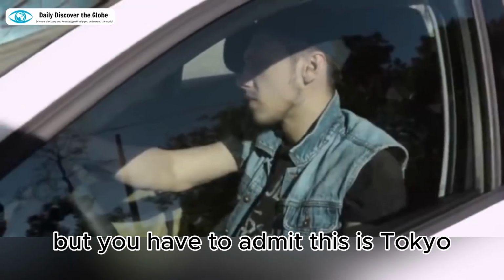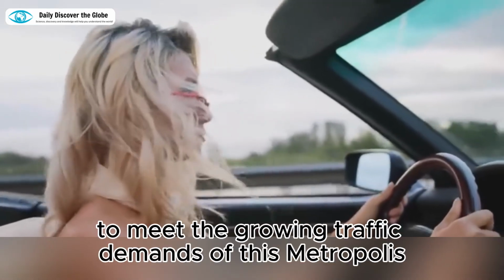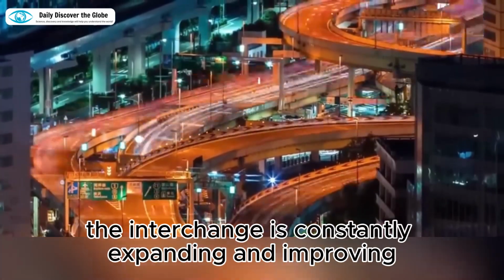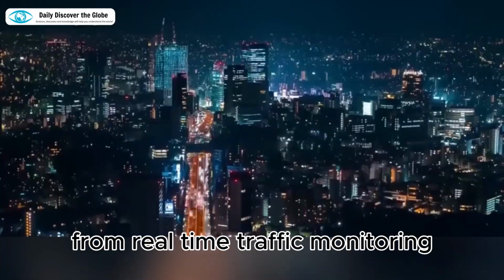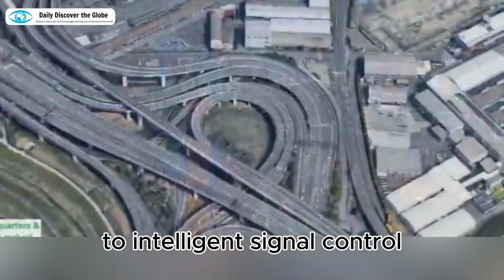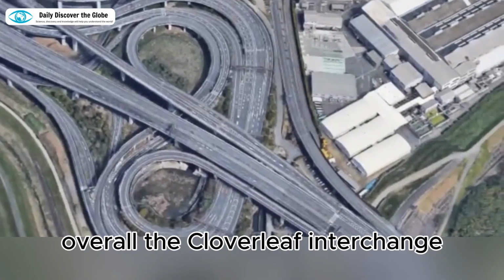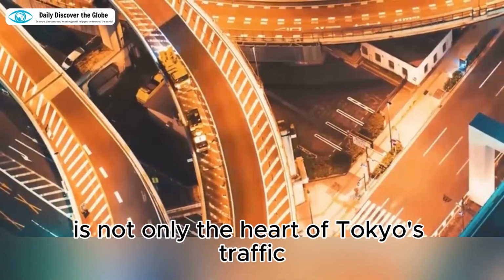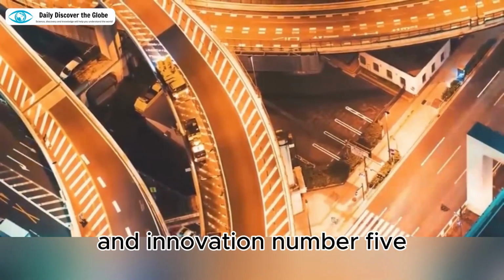But you have to admit, this is Tokyo, a city that's always changing and always moving forward. To meet the growing traffic demands of this metropolis, the interchange is constantly expanding and improving. And the most impressive part is its high-tech systems, from real-time traffic monitoring to intelligent signal control, all ensuring a smooth driving experience on the bridge. Overall, the Cloverleaf Interchange is not only the heart of Tokyo's traffic, but also a perfect showcase of the city's engineering and innovation.